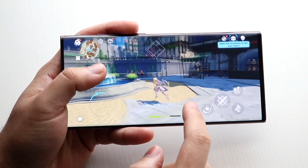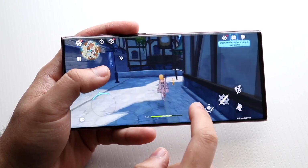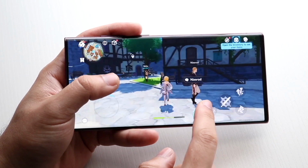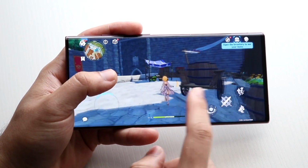I also think the S Pen is another really cool feature that the Ultra phones have right now too. Also, USB-C with Samsung DeX, another very cool thing going on for this particular phone, which I love a lot.